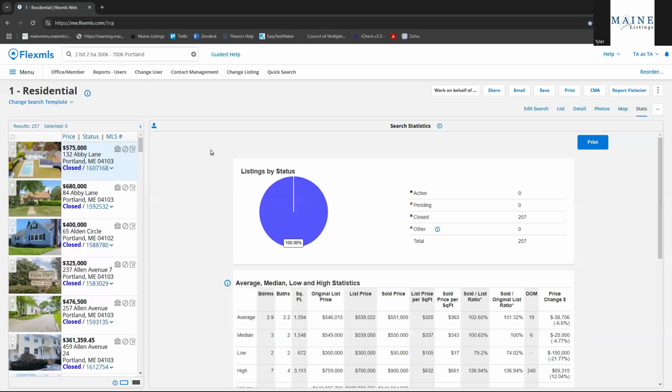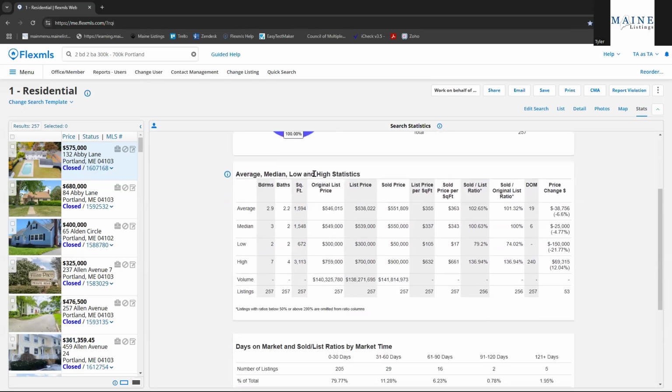It's all closed because it was the only status I chose, right? But it would be a beautiful pie graph if you had a bunch of statuses. And then this average, median, low, and high statistics might be good for you guys to know.